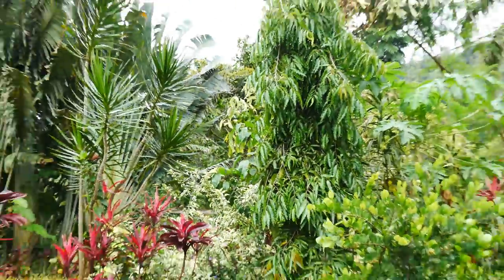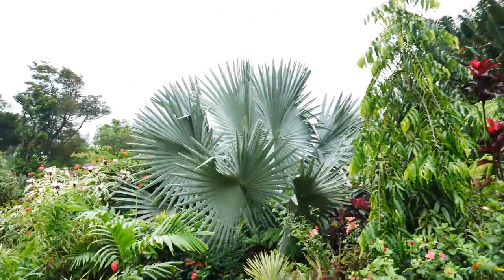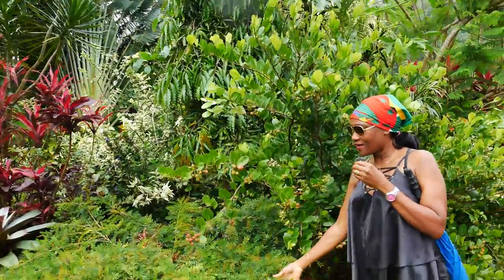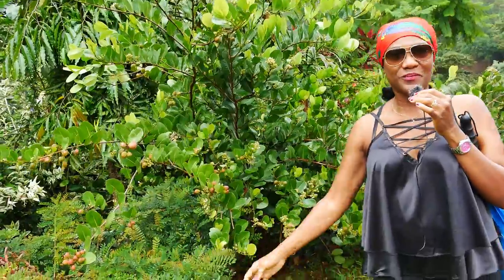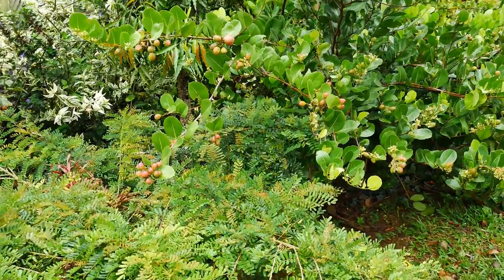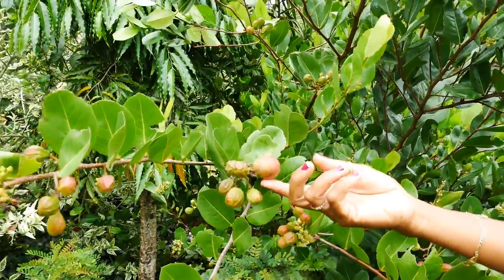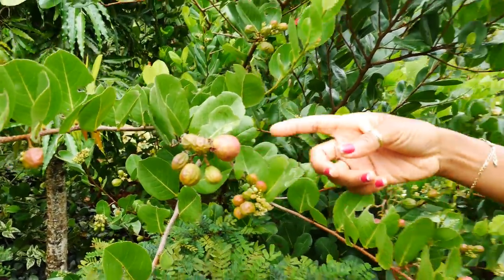Then we have the traveler's palms. We have the Wakari, which is our national flower. I see you. This is our national flower, yes, the Bwa Kwaib. Dominica's national flower. We point that out to the kids to make sure that they identify our national flower. And I'm not going to miss this. We call it fat poke. One of my favorites.